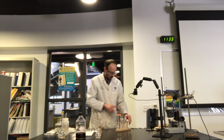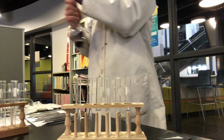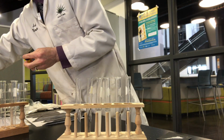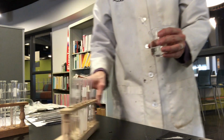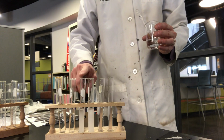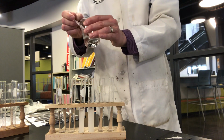All right, so A through F, we need to now add some sodium carbonate solution to it, see if there's a reaction with a base. All right, so here we go. I spun it. So this is now A, B, C, D, E, F. So A is over here now. Here's A.